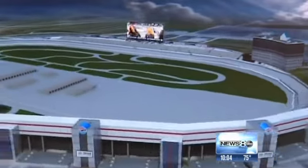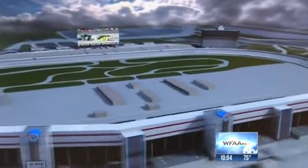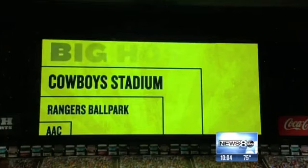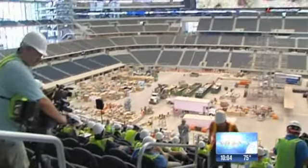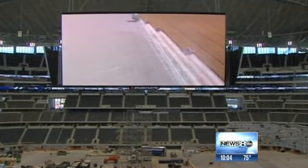Big Hoss is unquestionably the biggest, baddest big screen in the world. 220 feet wide, 12 stories high, it would fit 4 statues of Big Tex across and 2 way up high. It's set to be nearly 80% larger than what Jerry Jones and company rolled out a few years ago. We want this experience for our fans. And at that time, no one was thinking grander than Jerry and his AT&T Stadium big screen.